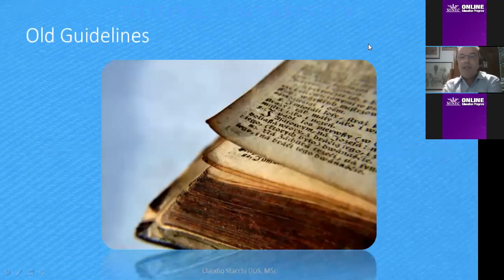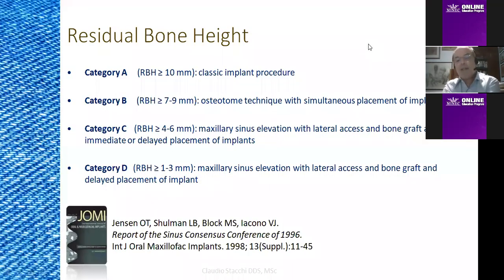And talking about the topic of today: which are the guidelines to choose our therapy options when we have to treat the posterior maxilla with implants? Well, the guidelines in literature are really old. We have to go back to 1996, the year of the Sinus Consensus Conference, whose results were reported by Ole Jensen in the International Journal of Oral and Maxillofacial Implants, the JOMI, in 1998. The consensus at that time was that the guide to choose the approach was simply related to the residual bone height of the bone crest in the area in which we wanted to place implants.